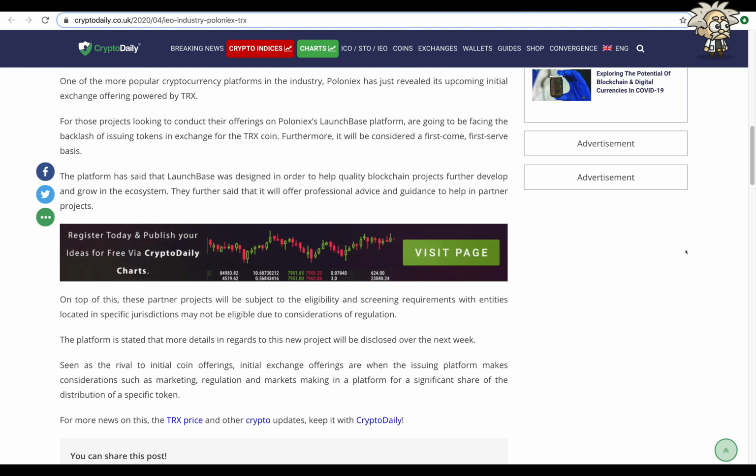The platform has said that Launchbase was designed in order to help quality blockchain projects further develop and grow in the ecosystem. They further said that it will offer professional advice and guidance to help partner projects. On top of this, these partner projects will be subject to eligibility and screening requirements, with entities located in specific jurisdictions possibly not eligible due to considerations of regulation. More details regarding this new project will be disclosed over the next week.